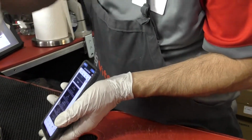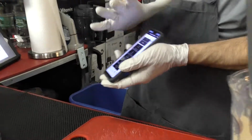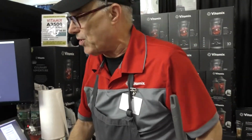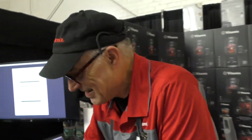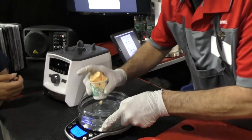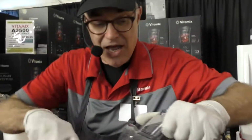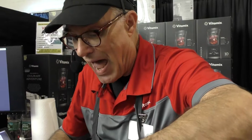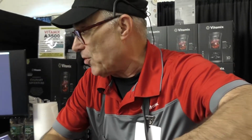When you go to the serving step, it gives you the nutrition. So this is on your phone, or an iPad, or any kind of tablet. You can have it on yours, and that way you can both use the machine, not at the same time. If you have an old Vitamix, you still use the app. Yes, the app and the scale work with any model because they work independently of the Vitamix. So the app will not run your machine if you don't have the Bluetooth on your machine.